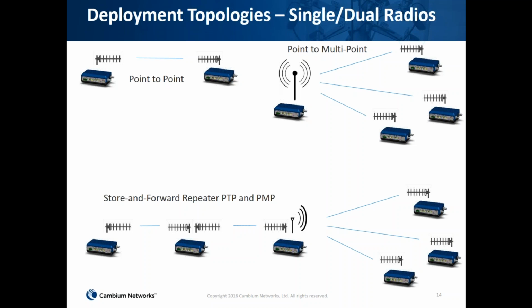A traditional store and forward repeater would have a single omni at that point and would, in a bucket brigade fashion, listen on the east side and then turn around and send that data to the west side. What we're able to do with cnReach is, with a dual radio configuration, I can be transmitting and receiving in both directions at the same time from a single module. And then similarly, in the radio third from the left, you'll see a point-to-point backhaul followed up with an integrated multipoint. So think of that as essentially a self-backhauling access point.